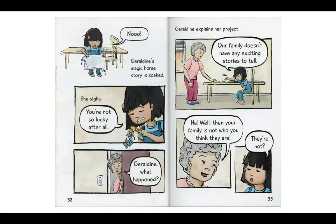Geraldine, what happened? Geraldine explains her project. Our family doesn't have any exciting stories to tell. Well, then your family is not who you think they are. They're not?